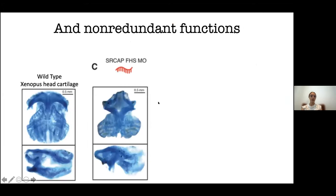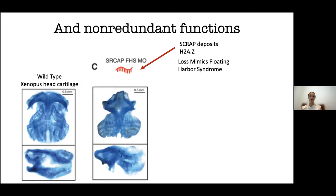And they also have non-redundant functions. This is looking at Xenopus head cartilage in the developing tadpole. We have a knockdown of SRCAP, which deposits H2AZ, and as you can see, it creates this craniofacial defect. It actually mimics a congenital defect in humans called Floating-Harbor syndrome, where your jaw doesn't form properly, and it's due to a loss of migration of neural crest.